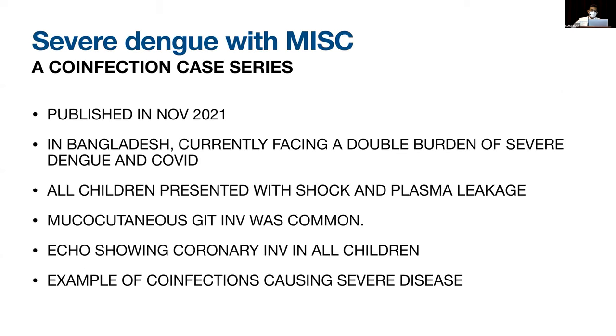And what is important in our practice, in pediatric practice, is MIS-C. Now this is a study I took, done in Bangladesh. It's a severe dengue with MIS-C co-infection case series, published in November 2021 in Bangladesh, where currently they are facing a double burden of severe dengue and COVID. All children presented with shock and plasma leakage, mind you, all children. Like in our child, who didn't actually present with shock, if somebody is arguing, okay, is the shock due to MIS-C? All these cases had plasma leakage. So these children with the co-infections had plasma leakage and also features of MIS-C. Mucocutaneous and GIT involvement was common in all these children, and all these children showed coronary involvement.